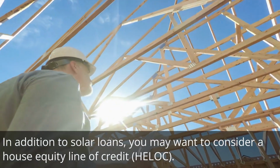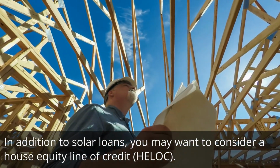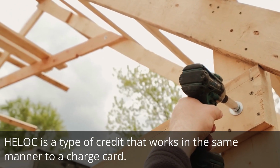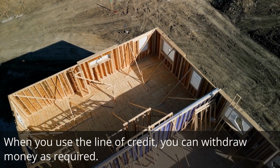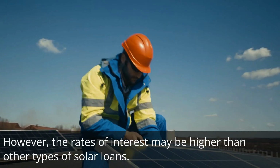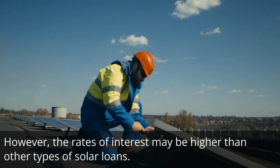In addition to solar loans, you may want to consider a home equity line of credit, HELOC. HELOC is a type of credit that works in the same manner as a credit card. When you use the line of credit, you can withdraw money as required. However, the interest rate may be higher than other types of solar loans.